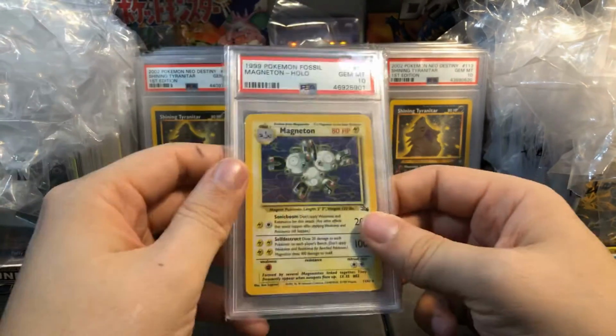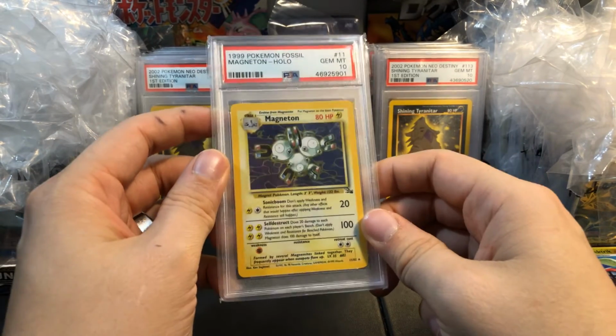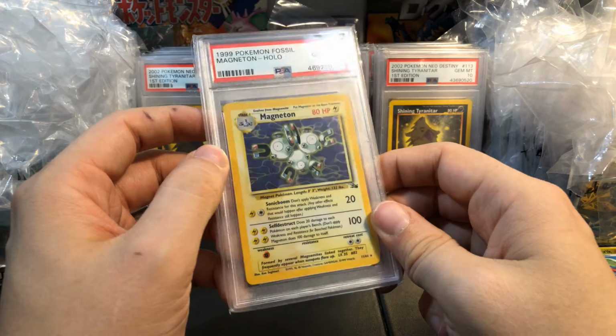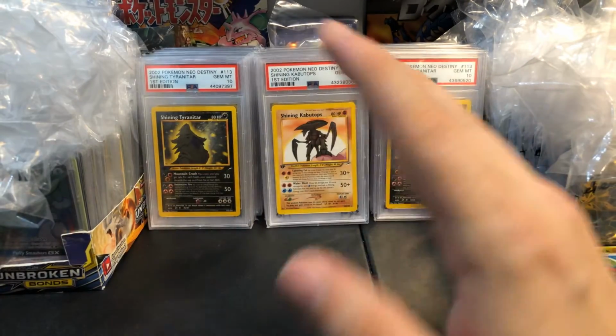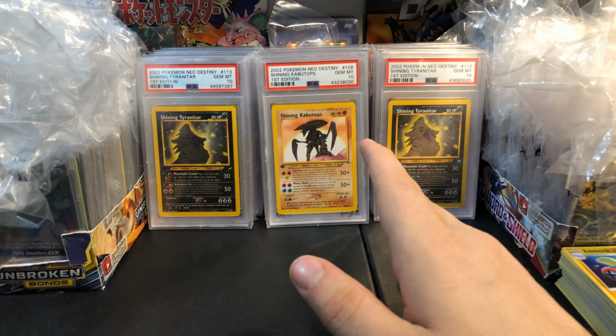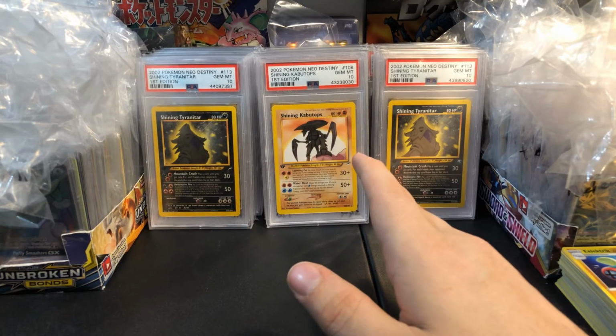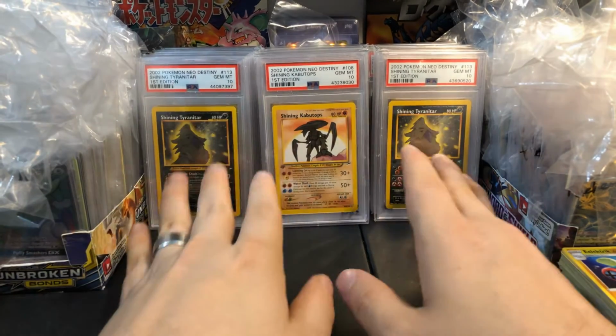Let's see. Here's a Magneton that I graded myself. Did I price this? Ooh, I should have priced this one. So this is an unlimited 10 Magneton fossil, and I actually got this off the market, and it graded a 10. This is another rare anomaly. Never happens. So we've been through all the crazy cards. What we were going through at the end there were my lower grade cards, so we've gone through all of them.